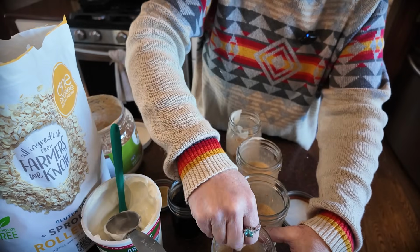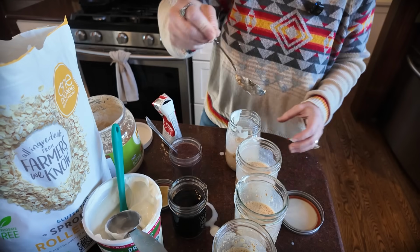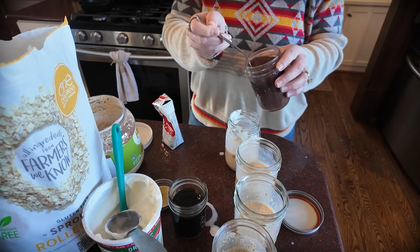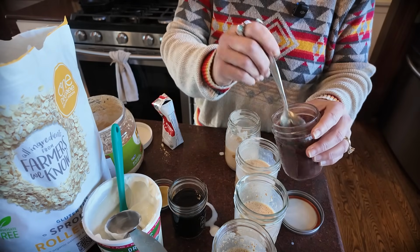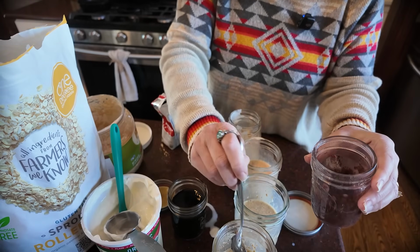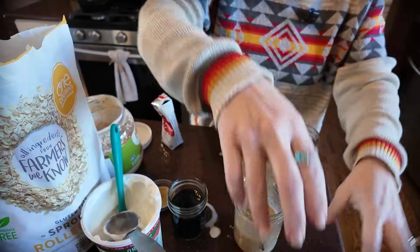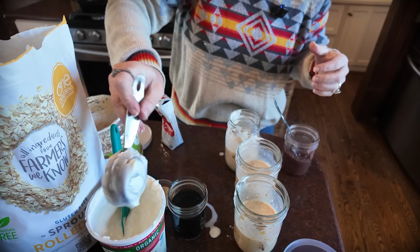We eat oatmeal quite regularly at the cabin, and one of my favorites is peanut butter oatmeal. I'll just take a big spoon of peanut butter and put it in there. If you've never had peanut butter in your oatmeal, 10 out of 10 recommend. Okay, now I'm just gonna go in with a nice heaping spoonful of my jam. Alrighty. And then we'll put lids on, and these will just go in the fridge to sit, and they're good for 5 days.